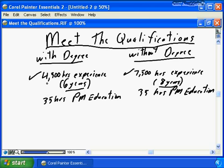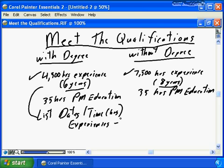You will be required to list the dates and the times, i.e. the hours, of the experiences, and you must break your experiences down as to what element was in initiating, what was in planning, or how many hours were in initiating, how many hours were in planning, how many hours were in monitoring, in executing, and in closing.